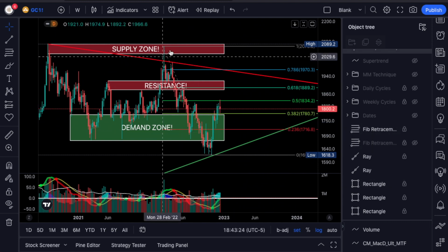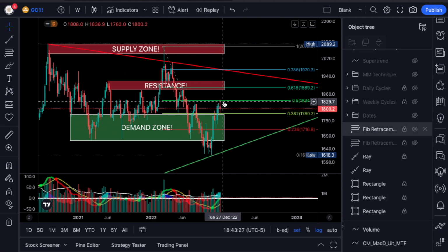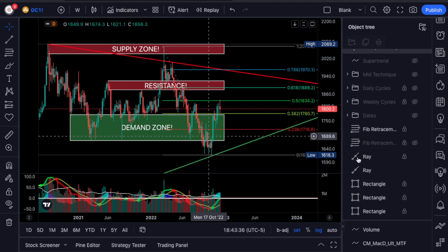First off, using the retracement, you can see that right here we hit the 50%, 1834. This is the weekly chart and it kind of stalled, so that's important. Prices always like to go back to the center of gravity within fractal ranges.